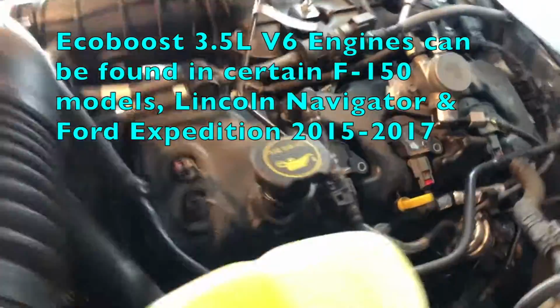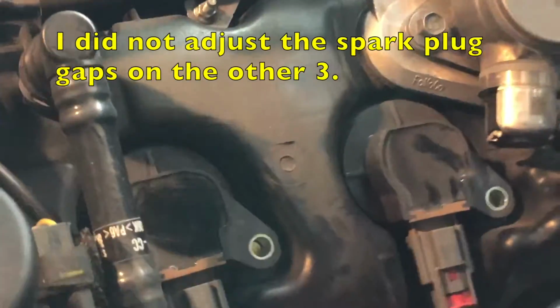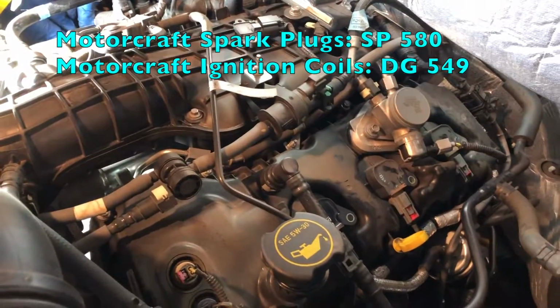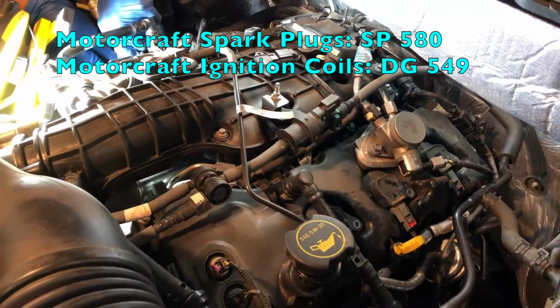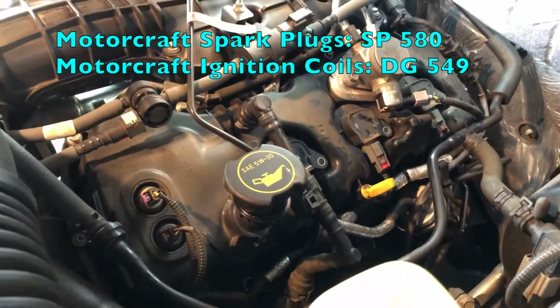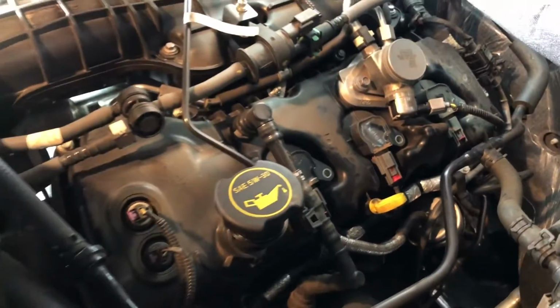You gotta take these 3 out. 1, 2, 3. So we're hoping that $50 worth of spark plugs will sort out this issue with the vehicle misfiring. If not, we'll have to move on to the ignition coils.